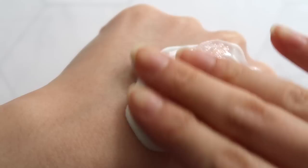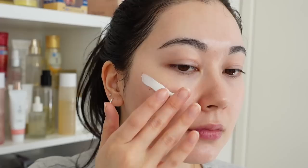It has a melt on your skin light cream texture that blends out effortlessly. Initially, I did think there was absolutely no white cast, although talking about it a few times and getting others' opinion on social media, I do feel like it can have a very slight, subtle white cast. On my skin tone, it honestly looks like just a very subtle tone up effect, but if you do have medium to darker skin tones, it may be slightly more noticeable.